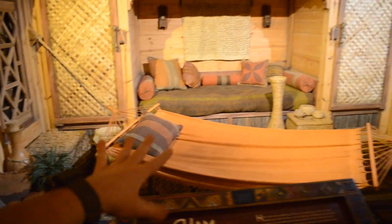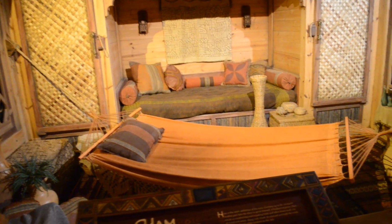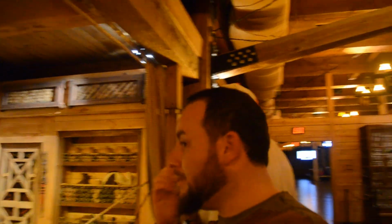Like, I could live like this. Like, this is a cruise. They should make a cruise like Noah's Ark, right? And they live like, you know, in the cruise. I'd be down, I'd be down.